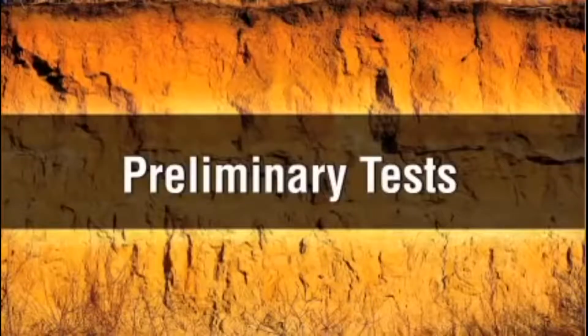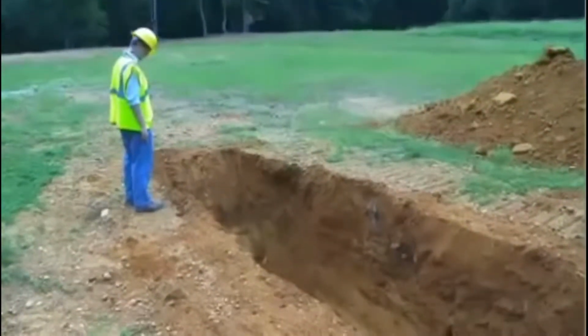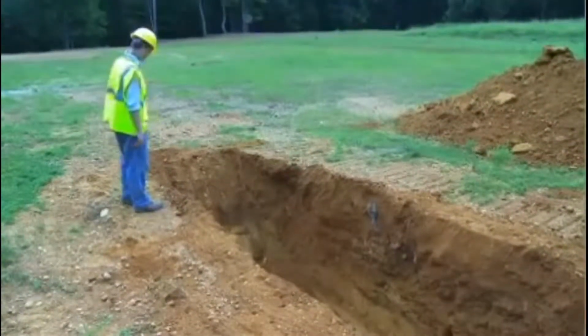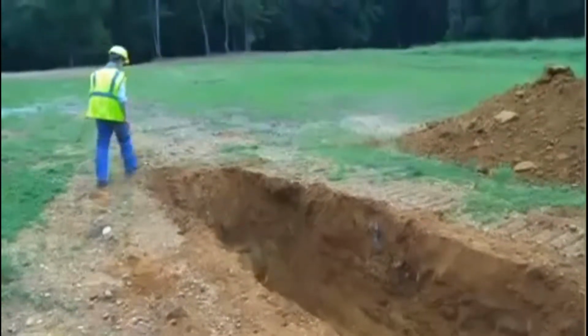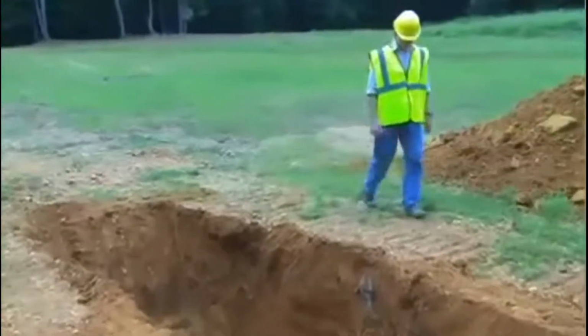Before testing the soil, it's useful to perform a visual test of the construction site. This will help determine if there are factors on site that will lower the strength of the soil. Here are some observations to make when performing a preliminary visual test of the soil around an excavation site.